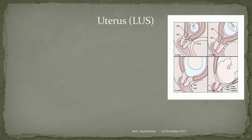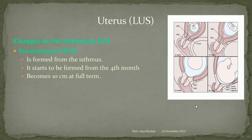late in pregnancy till it reaches 10 centimeters at the end. So it is small now, but will increase in size at the end of the pregnancy, reaching 10 centimeters. So it is the distance between the anatomical and histological internal os. As you see in the lower right corner, this is the lower uterine segment near term. This increased in length, reaching 10 centimeters. So it starts to be formed at the 4th month, and as we said, reaches 10 centimeters at full term.